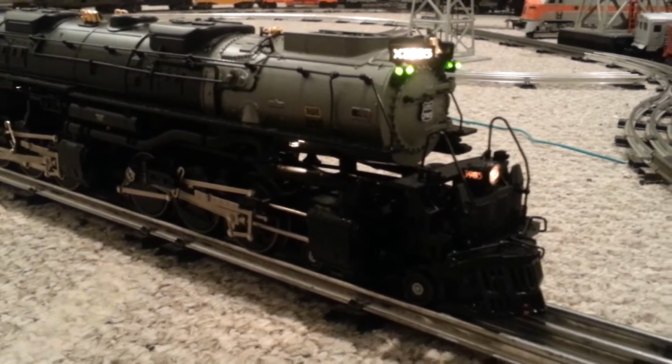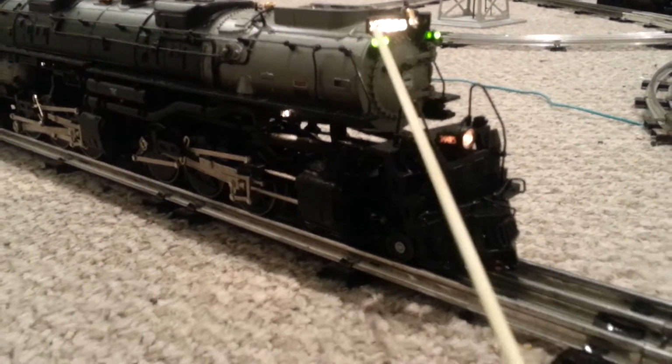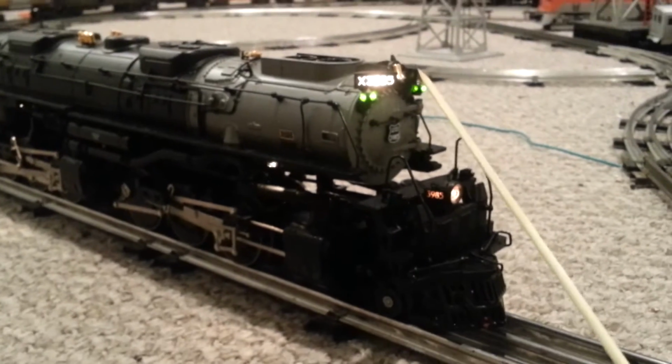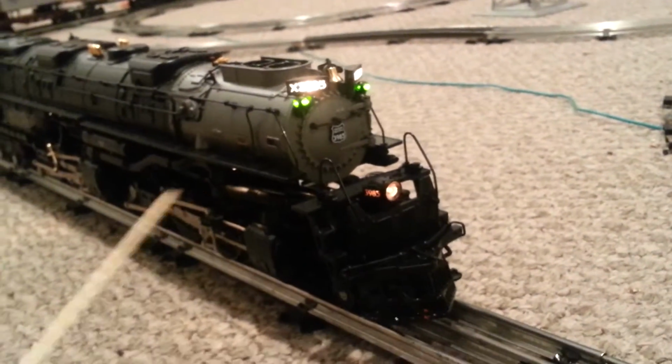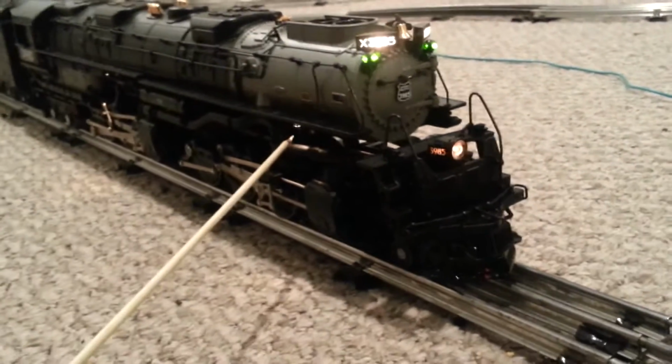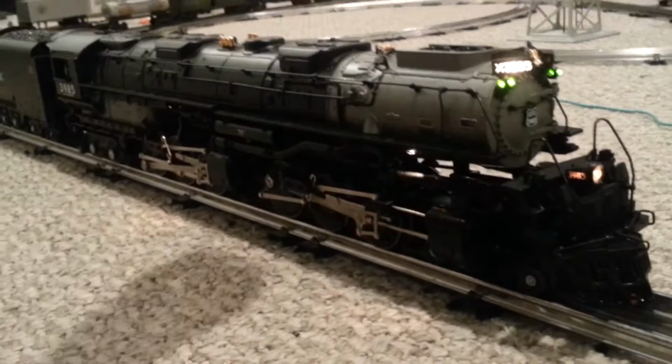Alright, so here's all the lighting. 3985 on either side. The LED headlight. The 3985 number boards up here. The green marker lights up here. There's marker lights on either side here. There's one right here, and there's one right here. Same on the other side.